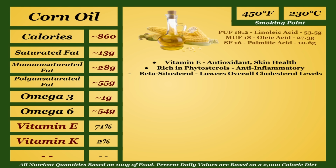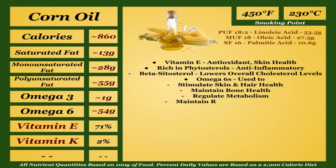But getting back to omega-6, if there's one thing you've heard about polyunsaturated fats, is that there's two subtypes that your body cannot make on its own: omega-3s and omega-6s. Both of these are needed for optimal bodily function, with omega-6s like linoleic acid being used to stimulate skin and hair health, maintain bone health, regulate metabolism, and maintain reproductive health.